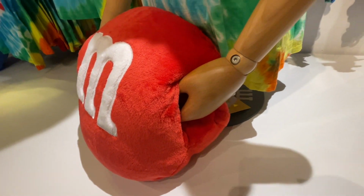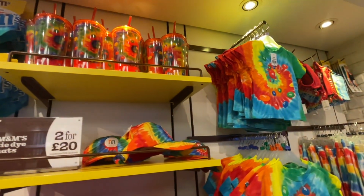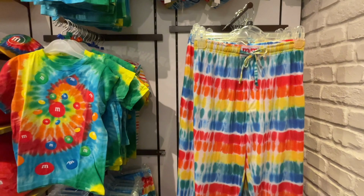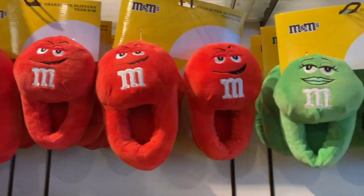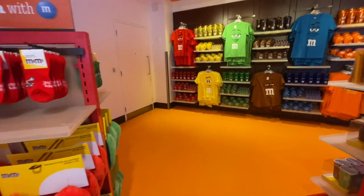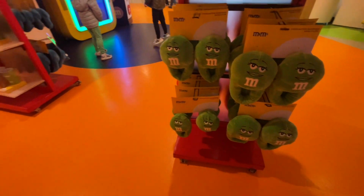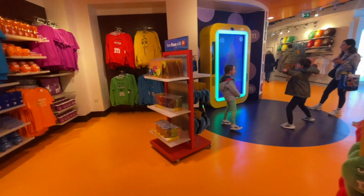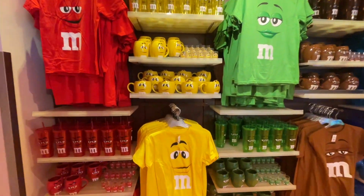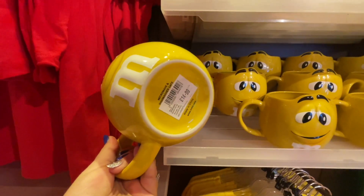And this looks like a hand warmer. $2 for $20. That is very good value, and you get a nice little keepsake or something to wear to take home. And the cutest slippers. Interactive game for people to try. I'm loving these mugs. Look at the expression on this yellow mug. And this one is $14.99.